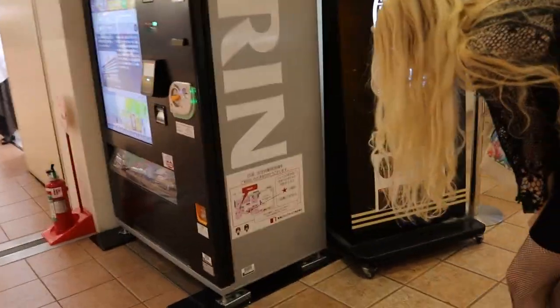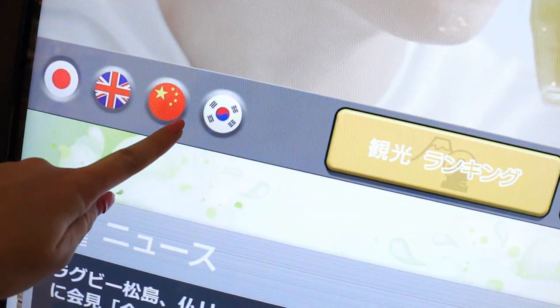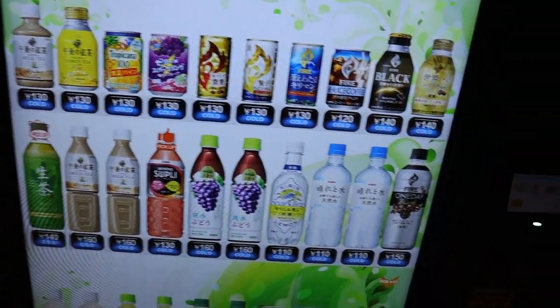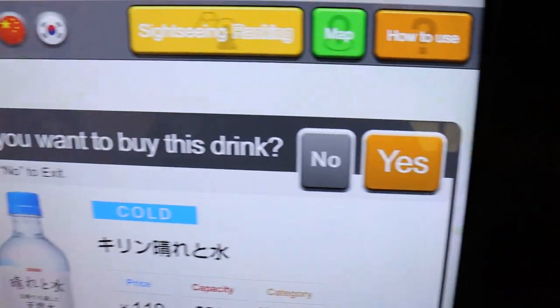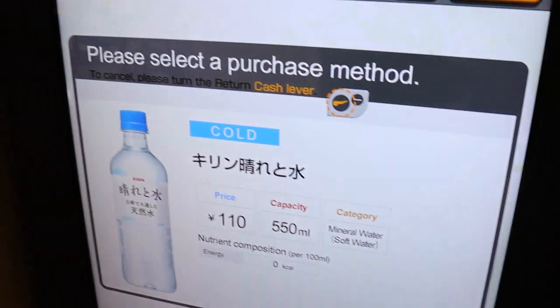Wow! Oh, they have water! Yes, I need water. English. British English. There. Wow. I want, I choose you. Ooh, look at that. Do you want to buy this drink? Hell yeah, I want to buy this drink. Okay, cool. I'm gonna put the money in.